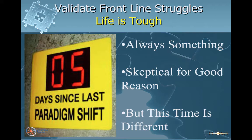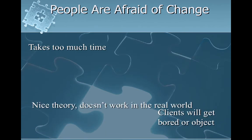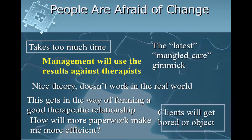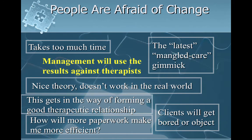But this time we have to let them know that this is different. This is a different process. And people are skeptical and afraid of change. All these things will come up. People have all kinds of concerns about implementing PCOMS. And one of the main things is that management will use the results against them. And so people have a variety of different responses. You got to deal with these things forthrightly and transparently.